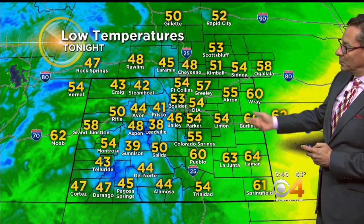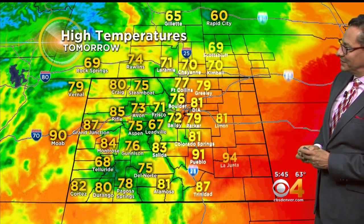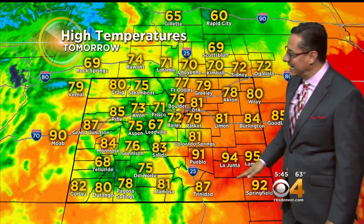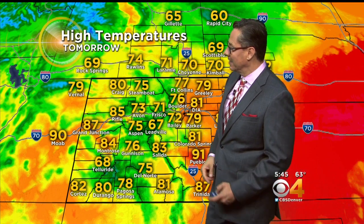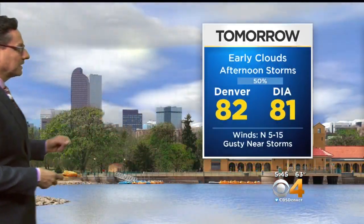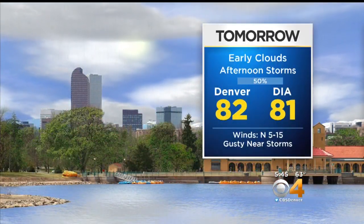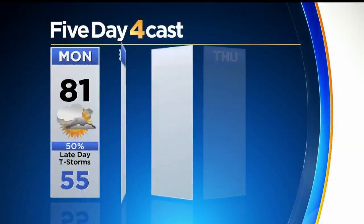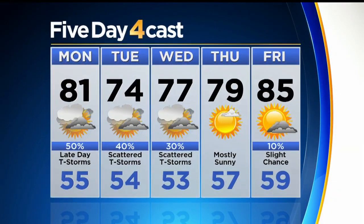Lows tonight, comfortably cool. A lot of 50s down on the lower elevations here, including Denver. Highs tomorrow, 70s and 80s here in the northeast, 90s and 80s down to the southeast, and of course, cool and comfortable up in the mountains, 60s and 70s up there. So showers and storms tonight, mid-50s for the overnight low. Tomorrow, low 80s, a little warmer than today with early clouds, midday sun, and afternoon thunderstorms. Still a good bet on those late day storms. And then we bring it back into the 70s with that next cool front on Tuesday.